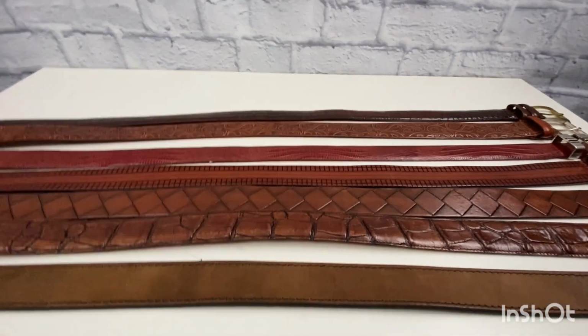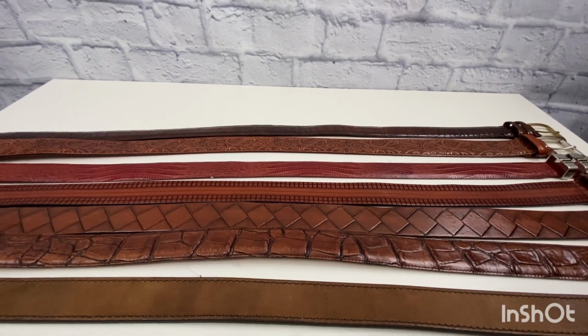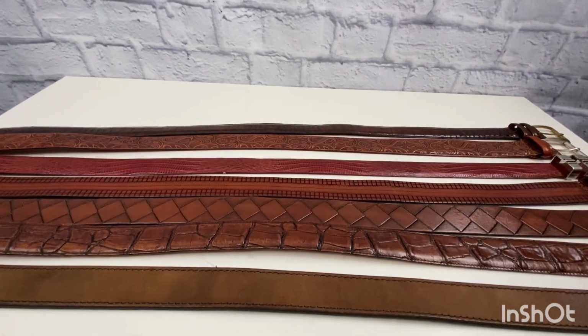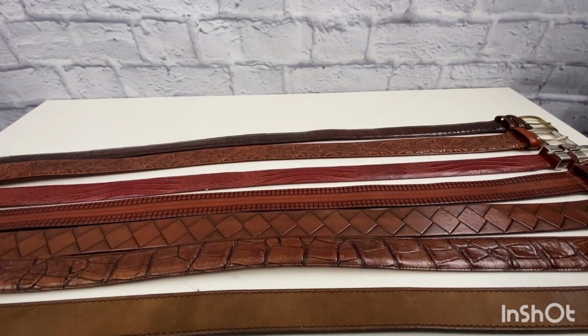So belts are not the biggest money makers, but I've sold belts for over $100, a few $100, if you find the right belts. Always something I look through, always something I look for to add to the eBay store.